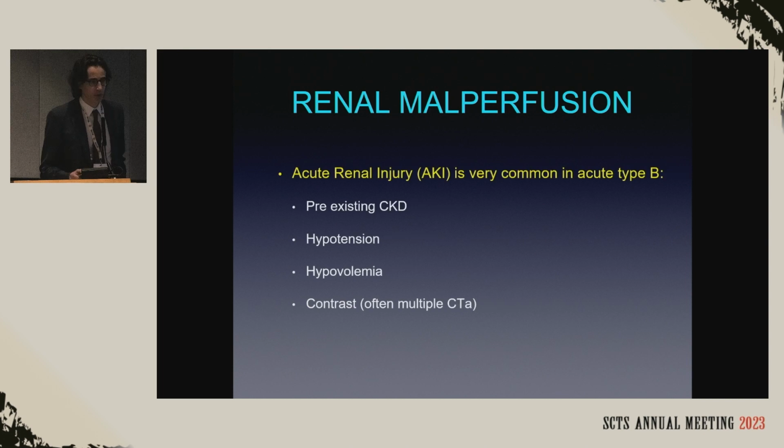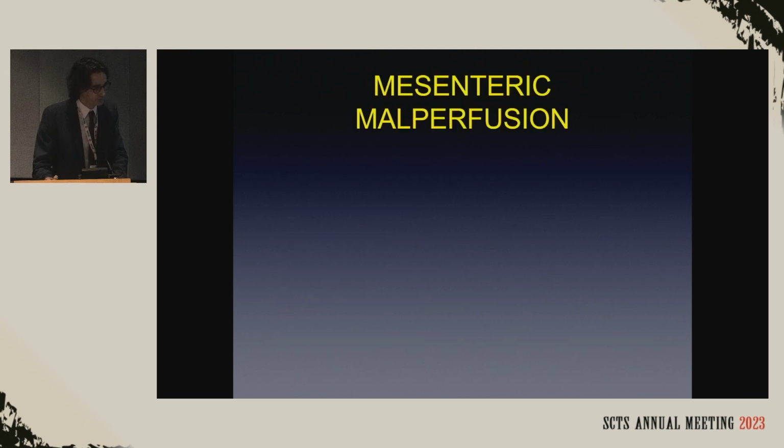When it comes to renal malperfusion, when you see a patient coming in A&E with a dissection and then you see a raised creatinine, you should never forget that those patients, that most of the time you will not know, might have pre-existing chronic kidney disease, they might be hypotensive, hypovolemic, they might have had 2 or 3 CT scans. So it's very difficult to interpret the biology of renal failure in the acute setting of these patients. And therefore, radiological renal malperfusion should be interpreted very carefully.